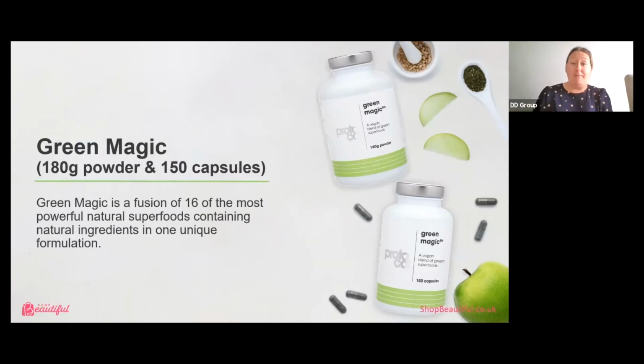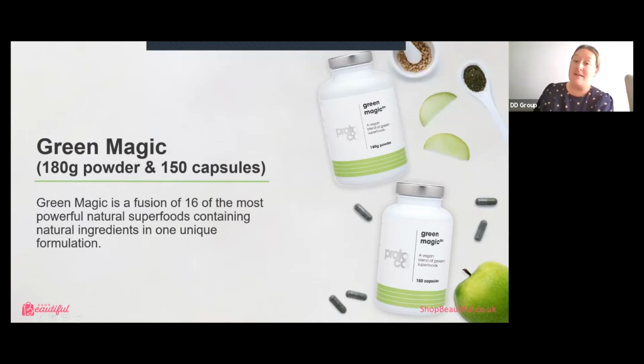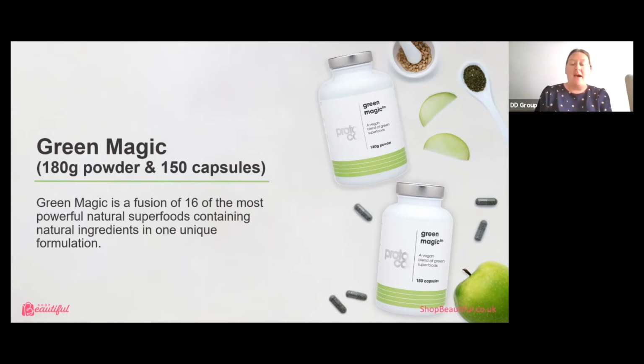Feel free to share any questions, or put anything in the chat box if there's anything you want to ask while I'm going through this. I don't mind stopping. This is quite a small range, so we can take our time and ask plenty of questions. So Green Magic is a fusion of 16 powerful superfoods.